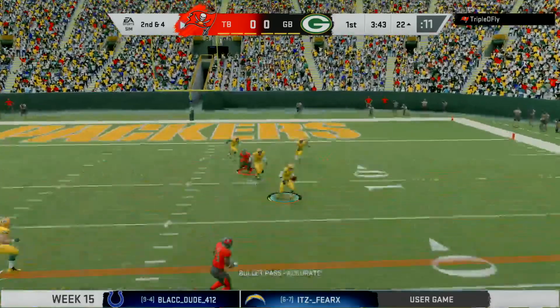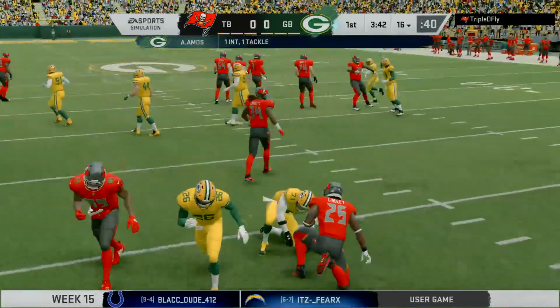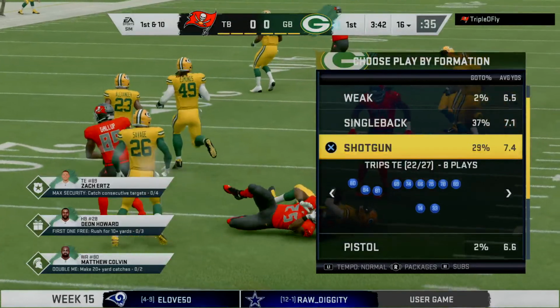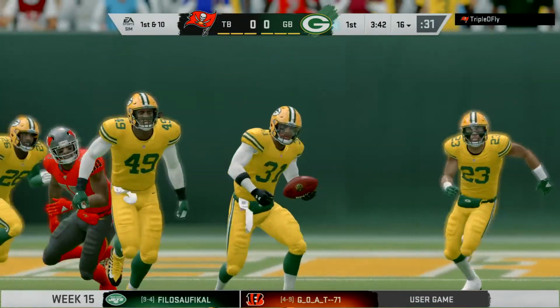Winston. He rifles one that's intercepted. Adrian Amos with a pick. And a big turnover there as his guys will get the football back. Certainly not how they envisioned ending their opening drive here in the first quarter.